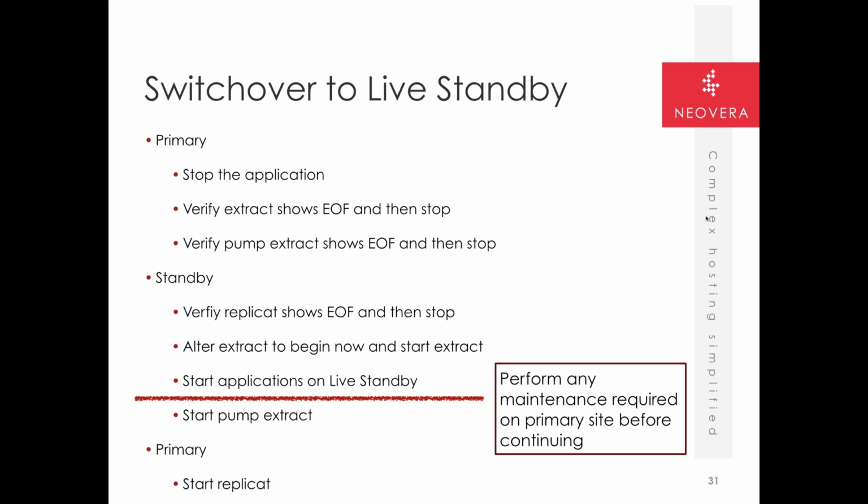on the primary system, you want to stop the application. You verify that the extract processes have processed everything that's pending and there are no longer any transactions in it. Verify that, and this goes for the pump as well, because you want to make sure the pump actually reads what was extracted and sends it to the target. Once all of those show end of file, you can stop those. And on the standby, verify that the Replicat has applied all the pending transactions that came from the source. So now you've verified all the way through that every transaction in the pipeline is applied and there's nothing pending.